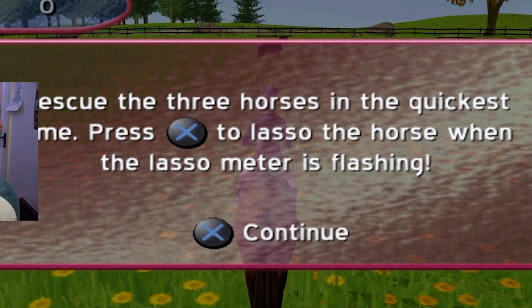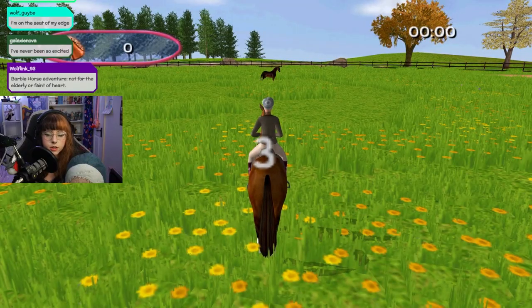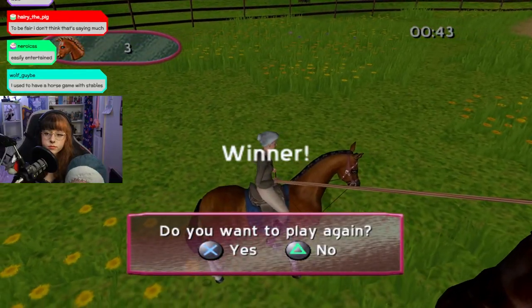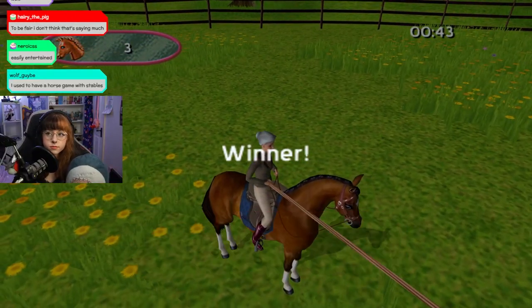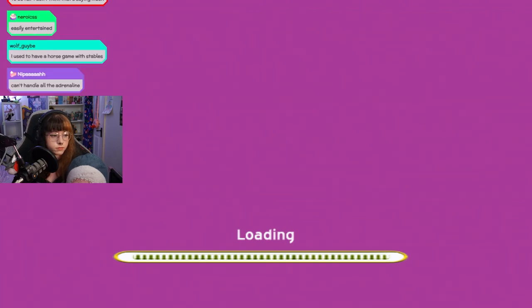Rescue the three horses in the quickest time. Press X to lasso the horse when the lasso meter is flashing. X to continue. Let's go. Three. That's it. That's the game. I'm so excited I might get sick.